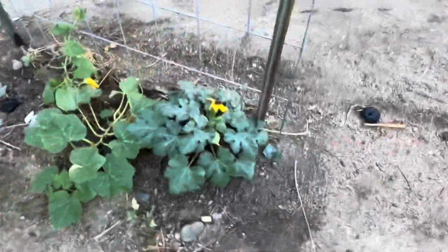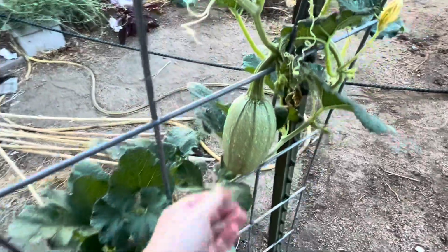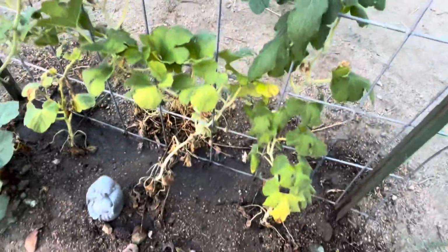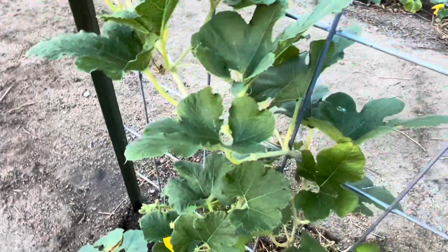Go down the archways. I already showed you these couple squash at the start. On the other side we have squash growing up, a nice spaghetti squash here. These guys were starting to really look like they needed to be fed. Their leaves are a little bit small and yellow at the bottom, so I'm glad that we fed them. I'm going to try and keep up now that we have this much easier way to fertilize.